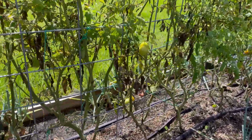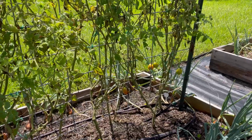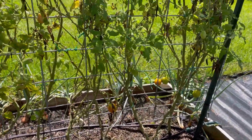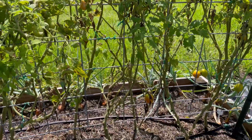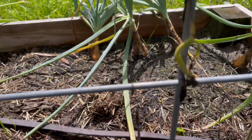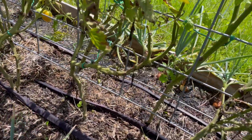Romas are doing pretty well. I've noticed a few bugs on the tomatoes, but I looked it up. I can't remember what kind of bugs they were, but they weren't detrimental to the plant. They're just a bug. So I'm not really concerned about it, especially at this stage in the game, we're kind of at the end anyway. I'm looking at the onions though, and they are doing really well. There's some over there that are looking really good, getting larger. It won't be long before we'll be harvesting these onions.